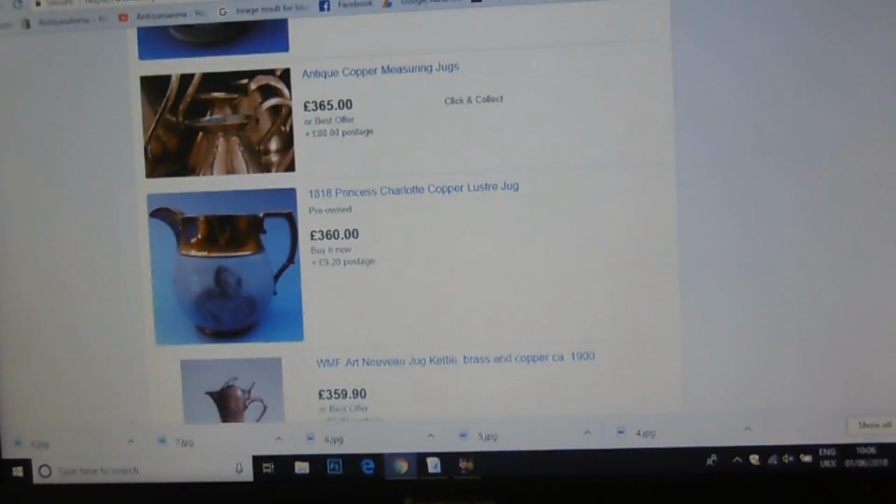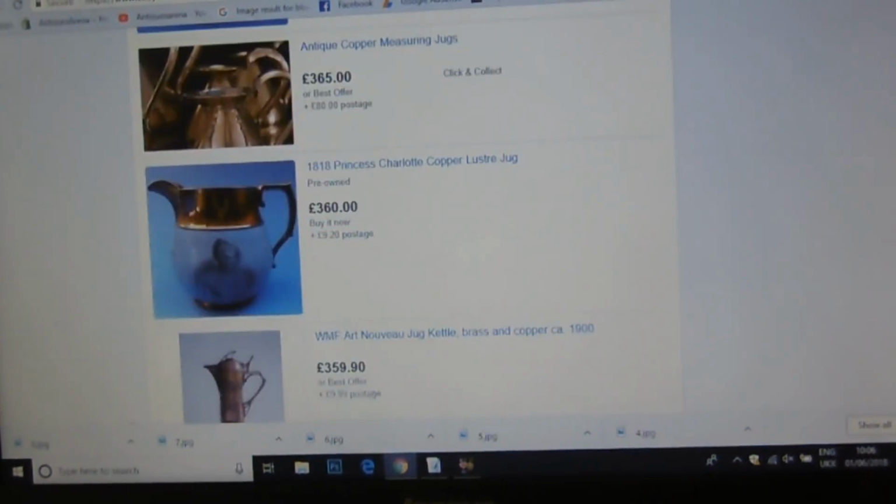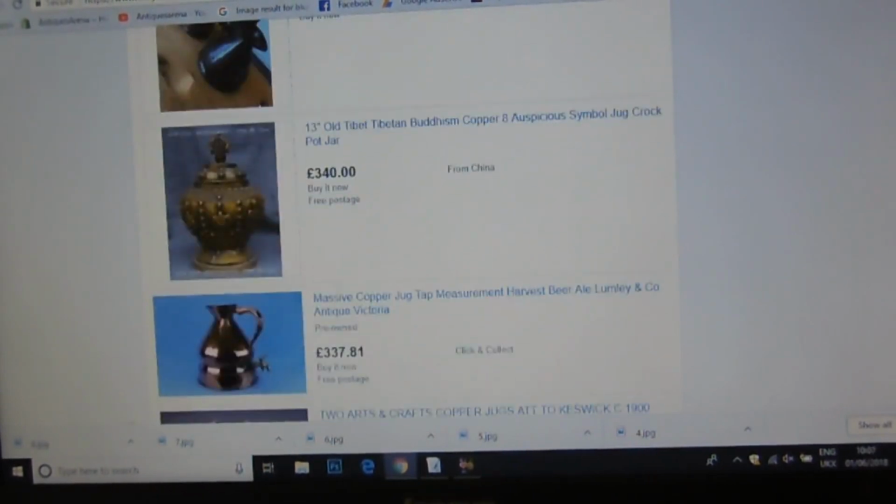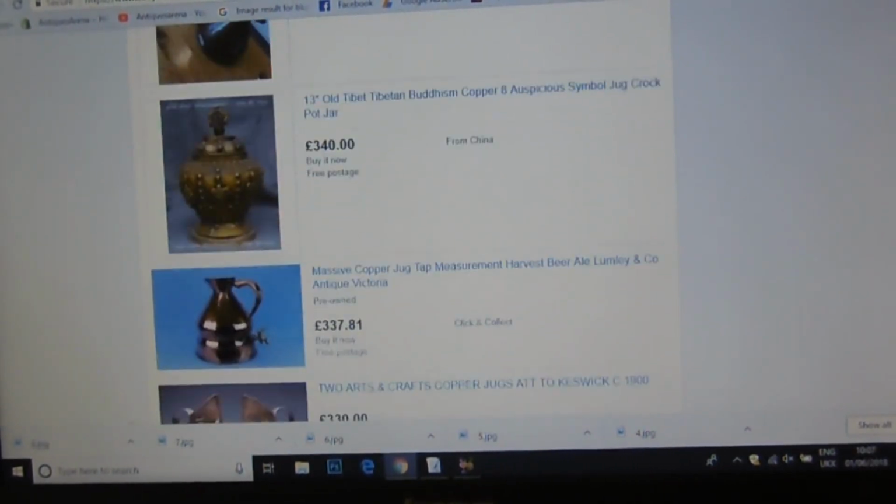And I can tell you as well, shockingly, I've always been taught you do not clean copper, brass, pewter, things like that. The only thing I ever clean is silver. I don't clean coins, I don't clean nothing. People like them original. But people are cleaning the copper and they're getting good money for sparkling.